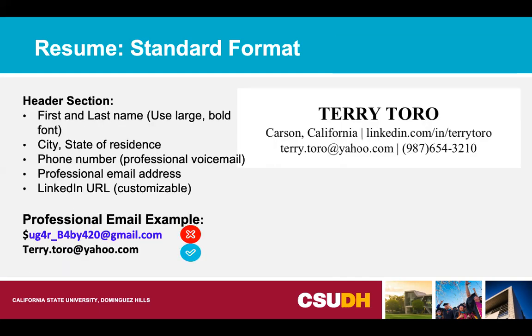For the header section, list your first and last name. Use large, bold font. Include city and state of residence. Include a phone number with a professional voicemail. Include a professional email address, and include a LinkedIn URL. For the professional email, do not choose something like sugarbaby420@gmail.com. Instead, choose an email with your first and last name, such as terry.toro@yahoo.com.